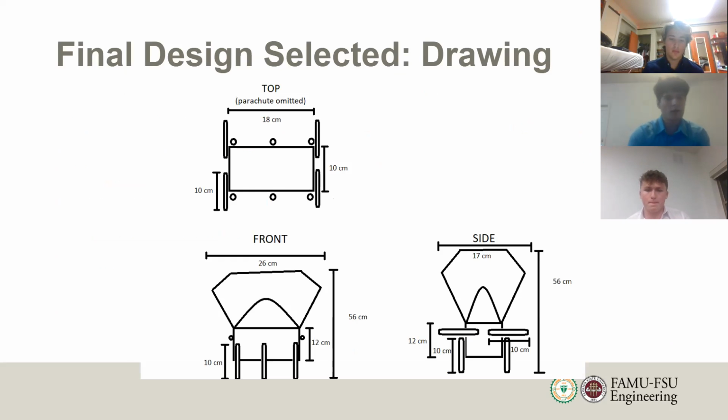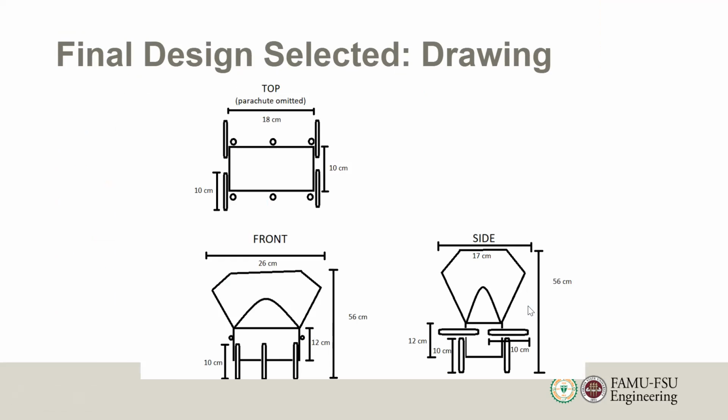All right, so these are the drawings for the final design that we chose. If you look at the bottom, there's the front view. We can see that the parachute was 26 centimeters wide, and with the parachute, the whole lander was 56 centimeters tall, and it was equipped with the 10 centimeter long straws, and then the base, that was the cardboard box, was 12 centimeters high.